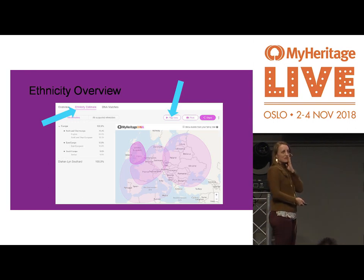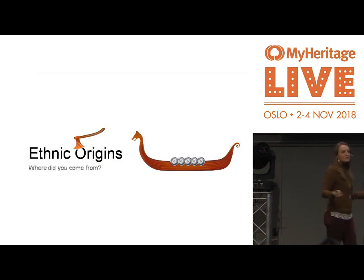I think you should add it to the overview tab, MyHeritage, because I think it belongs there. All right, that was the first tool.